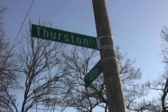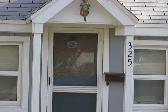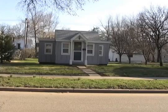It's here, at the corner of 4th and Thurston, where the smallest house in Manhattan sits on a lot all its own. And this little exception to the neighborhood has a big, big history.